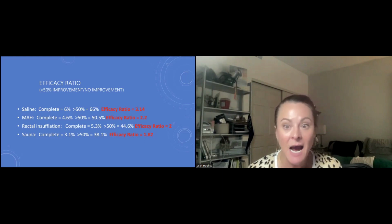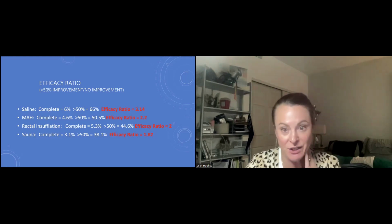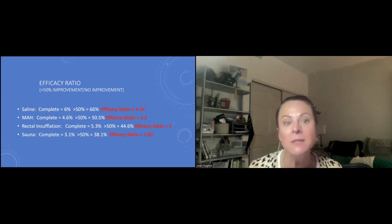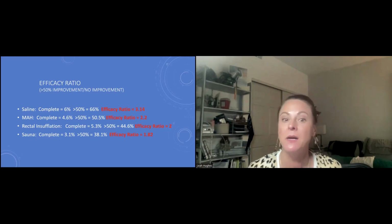Ozone saline has an efficiency ratio of 1.34. MAH, that's an IV form, we're looking at 2.2. And if you look at this rectal right there, just below the efficiency of the IV form, and then sauna as well, not too far behind. So there's lots of ways that you can utilize ozone, and you can actually even utilize it in your home without having to come to the clinic.